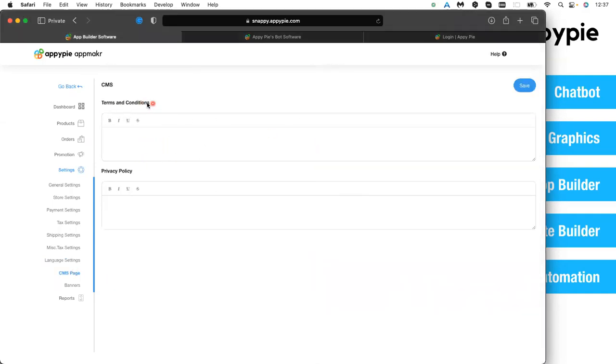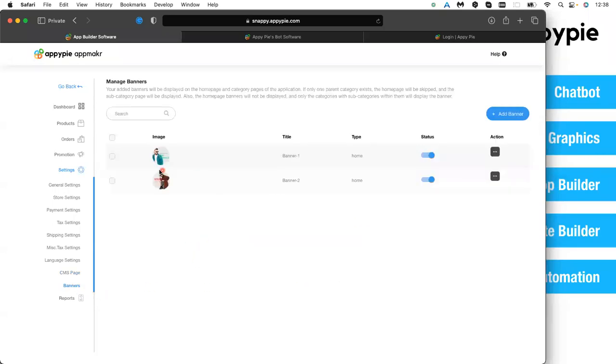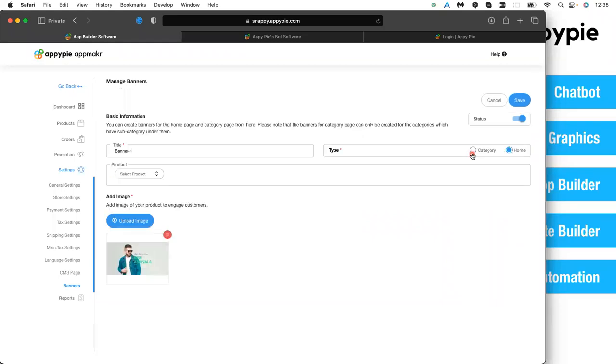CMS pages would be just for your terms and conditions, your privacy policy. And lastly, we have banners, so you can create banners, a type of ads for your store feature. So when people open the app, they can see a particular ad, and you can have it show up on the homepage. And here you would edit that. Okay. And you can even, if this particular ad goes along with one of your products, you can select that product. So when they click on the ad, it will take them to that specific product so they can order that product.